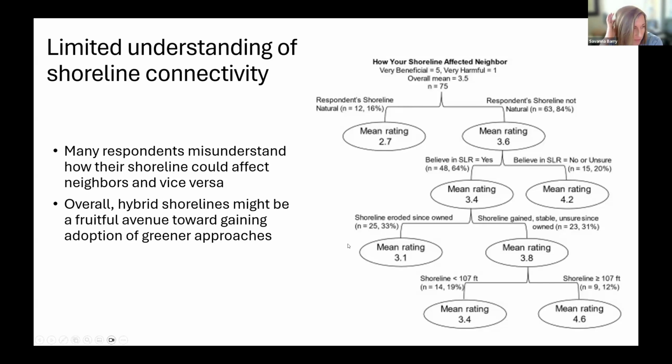And so there seemed to be maybe that hybrid shorelines might be a middle ground for getting greater adoption of some nature-based approaches, at least for people that may be hesitant based on negative perceptions of natural infrastructure.